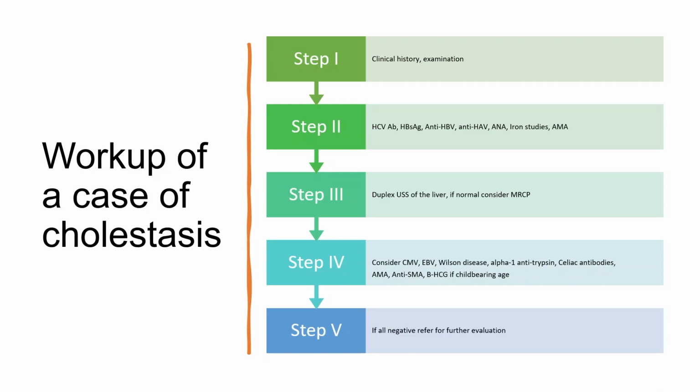Then do a duplex ultrasound of the liver. If that's normal, they've got cholestasis and a normal ultrasound, you're going to have to look at something a bit more sensitive, MR. It's hard in primary care to get that because getting it done is like pulling teeth. So you somehow need to look at the bile ducts, and MR would be the easiest thing to do at that point.